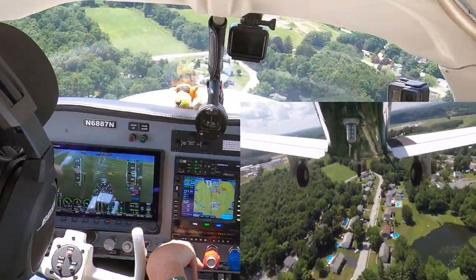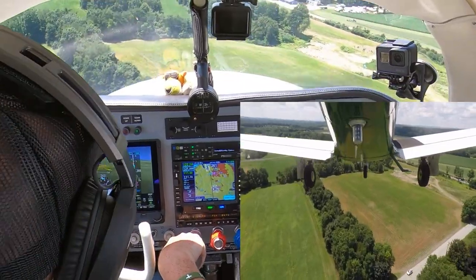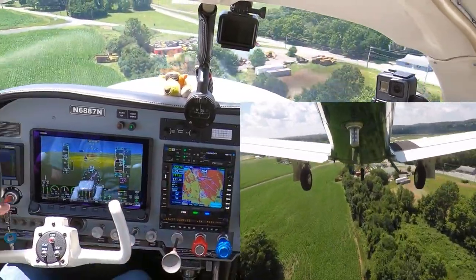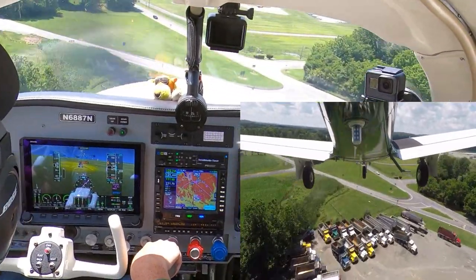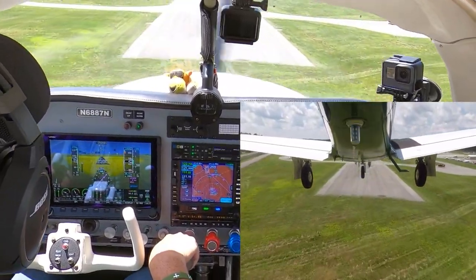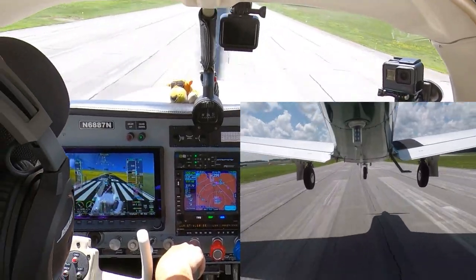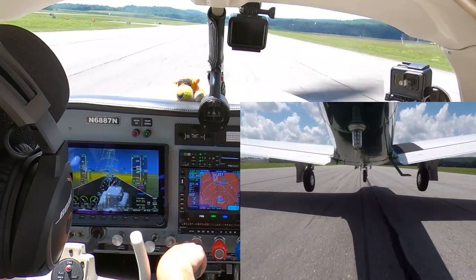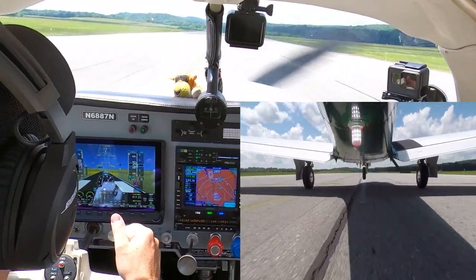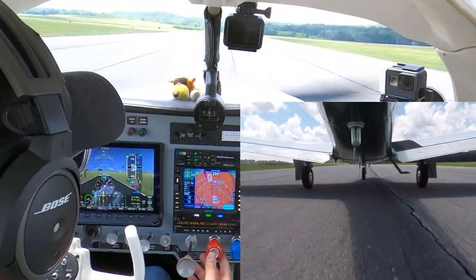Approaching minimums. Looking good, 100. Minimums. A gear check. Idle. Dynamic braking. Okay, open that door, it is hot. Mixture coming out a little bit.